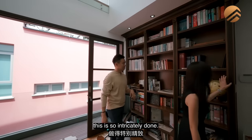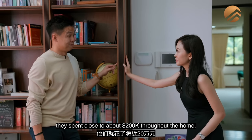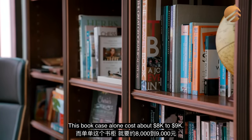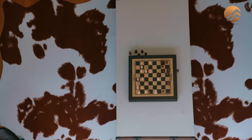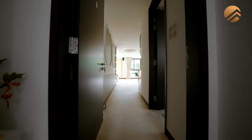This bookshelf, so intricately done, a lot of detail. Carpentry alone, they spent close to about $200,000 throughout the home. This bookcase alone cost about $8,000 to $9,000. This is veneer. All these details here, this is solid timber. Let's check out the room at the front first.